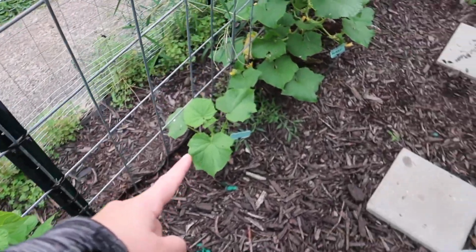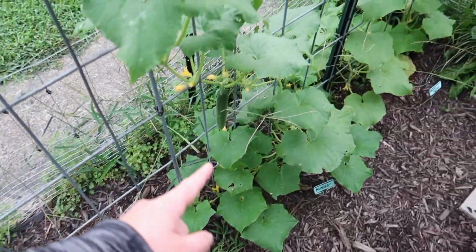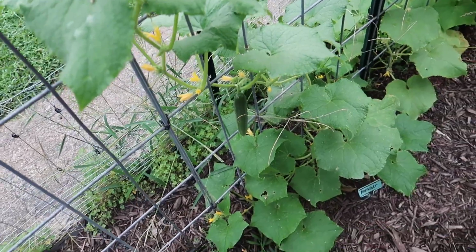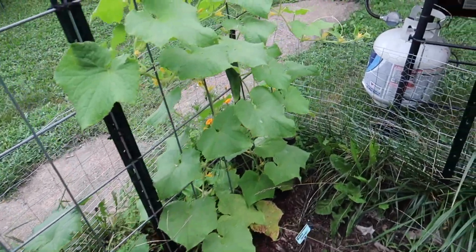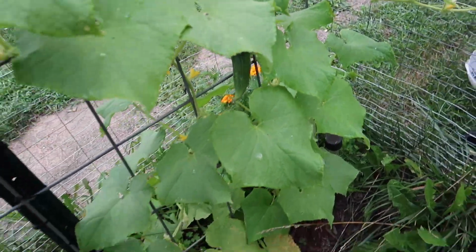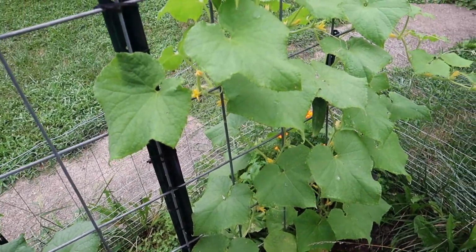This is a muncher cucumber. It's coming along. This is another muncher cucumber, and there's one right there. That's almost ready. Maybe tomorrow I'll pick that. This is the green dragon burpless, and there's one on here, but it looks a little weird. I have picked one off of this so far, which is fine.